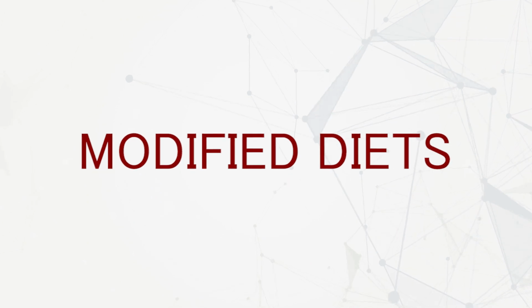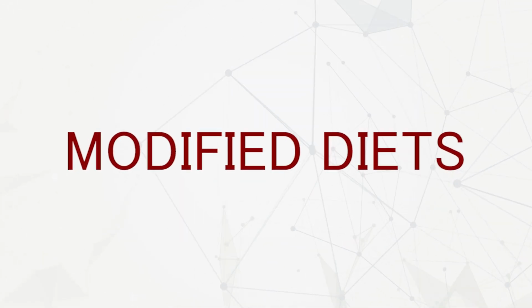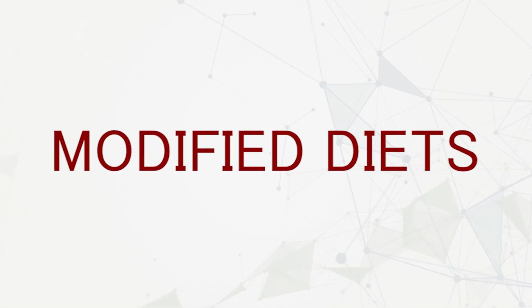Many of our residents have special diets that have been ordered by their doctor. These can be modified diets. Maybe they're not supposed to eat too many sweets, or maybe they have to limit the amount of protein or salt in their diet. Be sure that your resident is receiving the meal appropriate to their dietary needs.